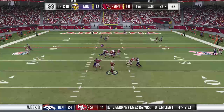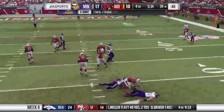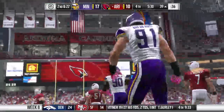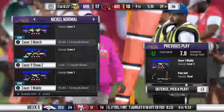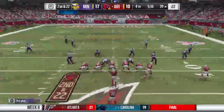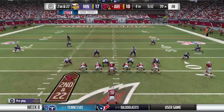Just in general, when you're passing in the fourth quarter with a lead, no matter what, and he's going to go down. They get to him back at the 40. It looks like a 12-yard loss there on the first down sack. Well, so much for setting the tone of the drive offensively. Giving up a big sack that loses that kind of yardage, not a great start.